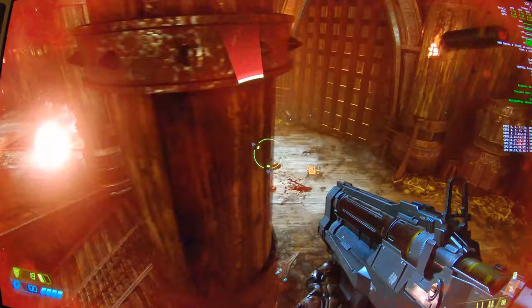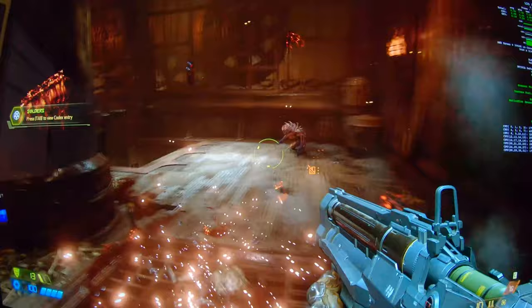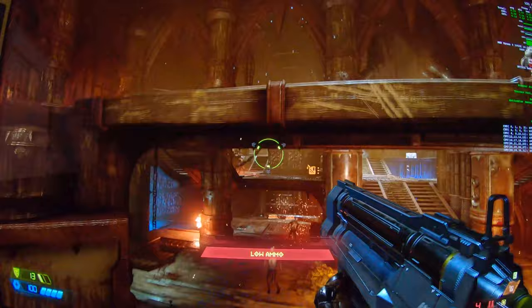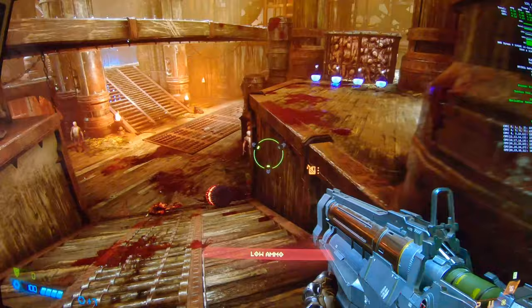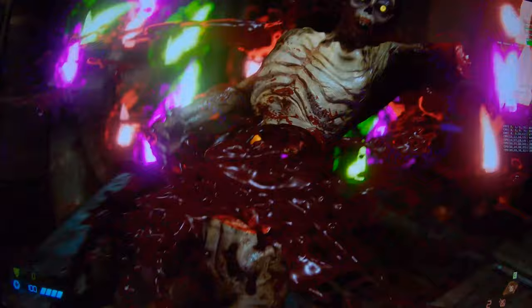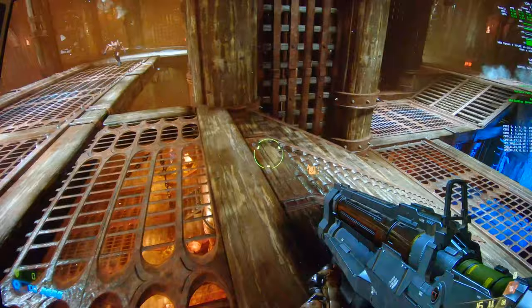And pretty much still stays maxed out to my screen resolution at 120, 4K, even with some action going on here. Yeah, I know it's not a ton, but alright, that'll round it up for Doom real quick. Here you can see the PC pretty much has this game maxed out.